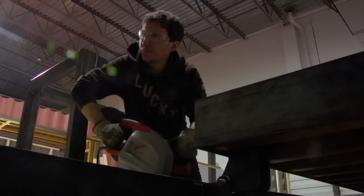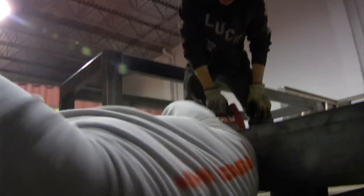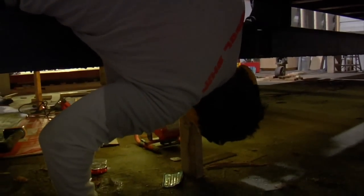There's no metal in there. No metal? Yeah, there is.